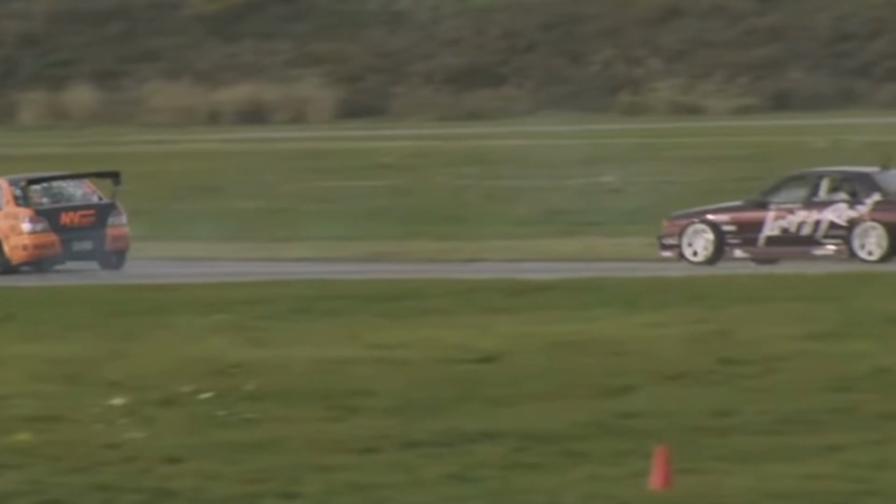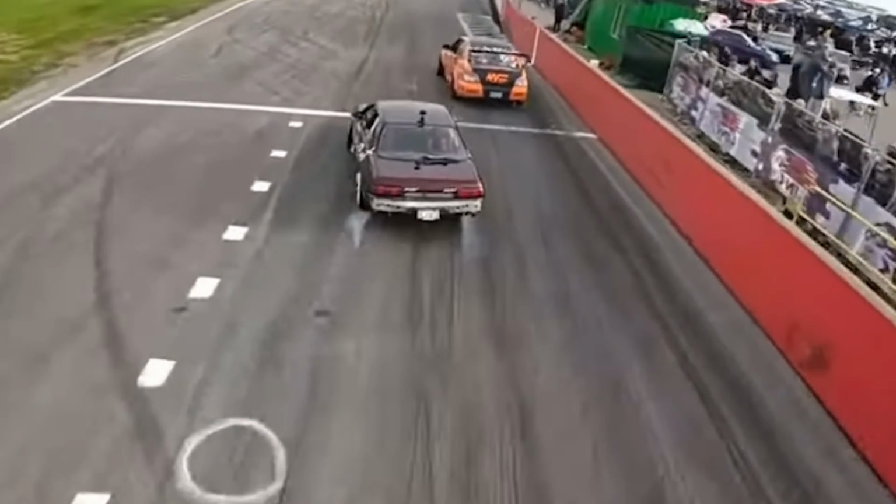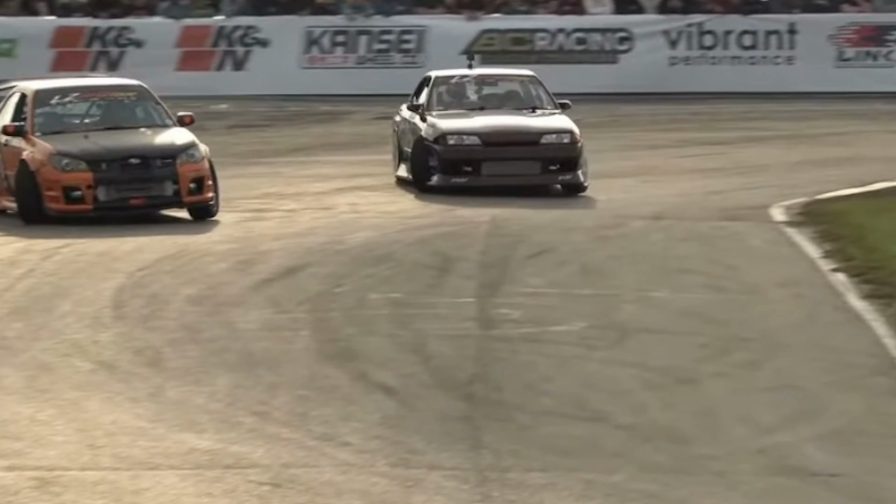Wow. I thought he was going to lose it. I think he was. Everything was locked up there. He was like, just don't go off the track. And if it did, it would be well capable because it's a Subaru and it'd be fine. It would just drive straight out again. In fact, it's probably attracted to the off-road.